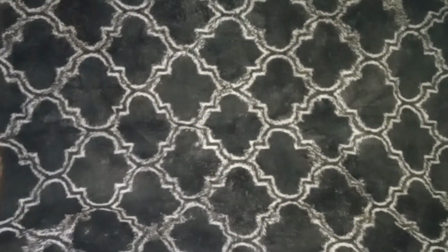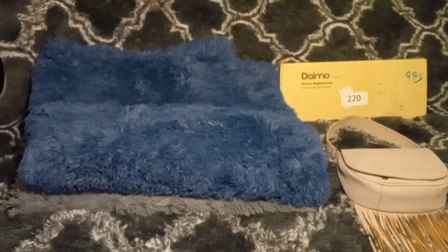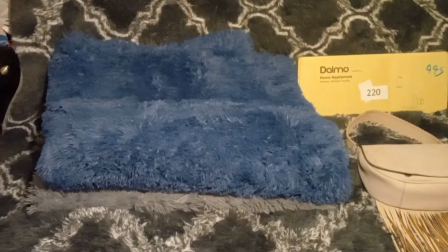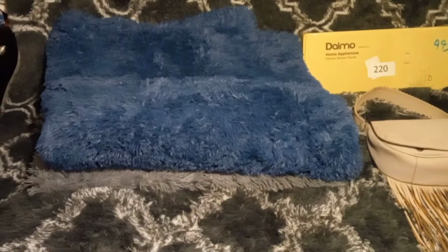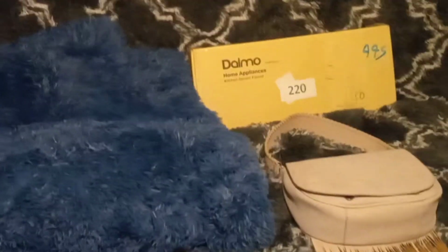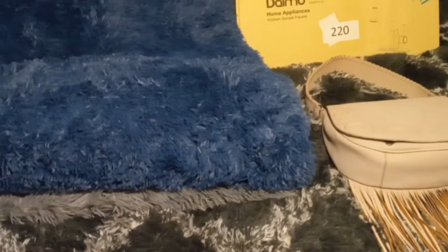Hey y'all, it's time to find out what I won at the auction. In one of my lots, I won this area rug set. There was three included. This one with like a dark gray with a white trellis design, that one's probably about an 8x10. Then this dark blue one, also an 8x10. And the small lighter gray one on the bottom, that one's a 5x7. I also won that faucet that I was wanting, as you can see. And I won a purse. It's not really my style, but I said, for the cost, why not? So let's get into it.